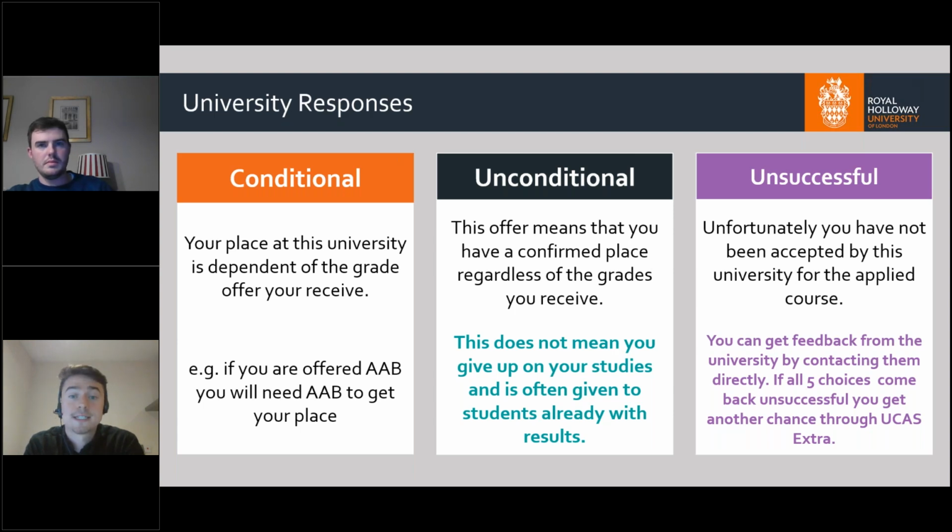However, this does not mean that you can actually give up on your studies. It is often already given to students with their results from the previous year. But it's not uncommon to also get them from a university that really, really wants you to come and study at their institution. And the final type is the unsuccessful offer.